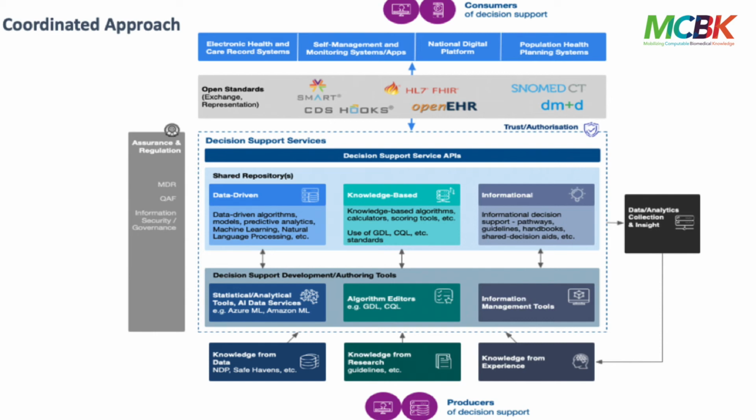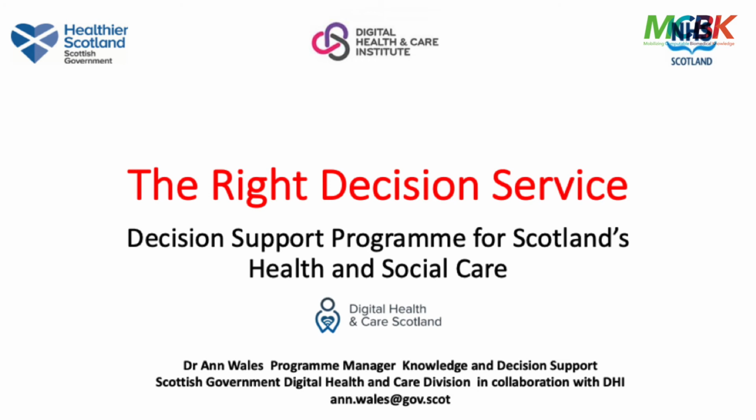Surrounding all of that with APIs based on these open digital standards, so that the decision support models and algorithms can be delivered through different routes, including electronic health records, but also in the longer term self-management systems and potentially population health management systems as well.